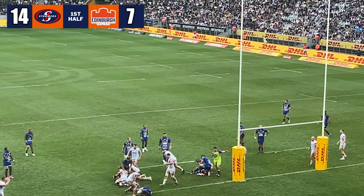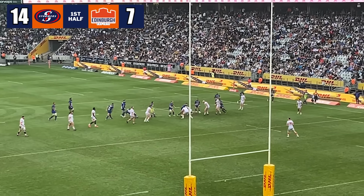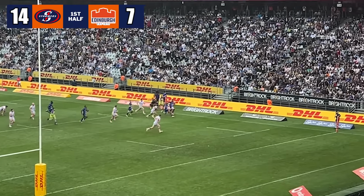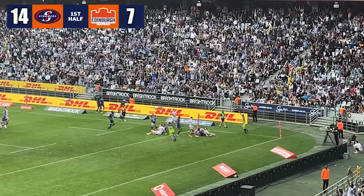Oh my word! Stormers are honestly their own worst enemy at the moment. They just keep making their own mistakes. Absolutely killing them out wide. They just need to keep a hold of the ball. Lebok. Dan Duplessis. Pull the bait. Gotta be. Gotta be. You've got a pass. It's Sibusiso!